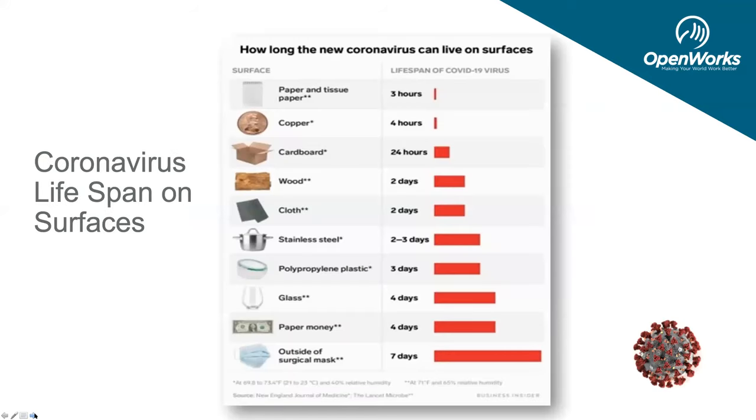It's also important to note that the coronavirus can remain active on some surfaces for as long as 7 days. This chart shows the lifespan on surfaces commonly found in a workplace. As you can see from this chart, the type of surfaces vary greatly, from soft surfaces such as paper to solid surfaces such as stainless steel. Significant differences exist from one surface to the next, and this variation is in viral lifespan. Variation in viral lifespan is another reason to ensure you're using the proper equipment and chemicals when disinfecting any environment.